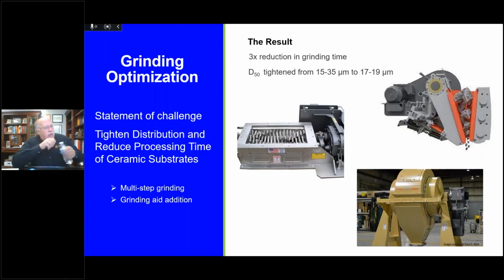So one of the other challenges that we have is how to grind up materials and do it in the most efficient way. We've had a process for a number of years to take a ceramic substrate and go through a grinding process to get a tight distribution. These ceramic substrates can be large, they can be small, but we've got to grind them down to the same size, and we have to do it consistently. So what we were looking to do is see if we can reduce the grinding time and also tighten the distribution from a starting D50 of 15 to 35 to 17 to 19.